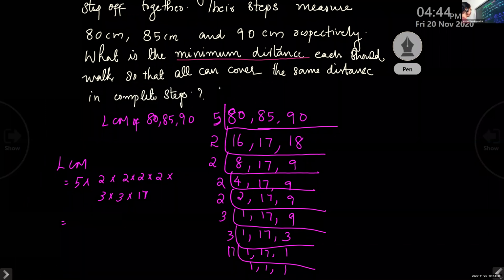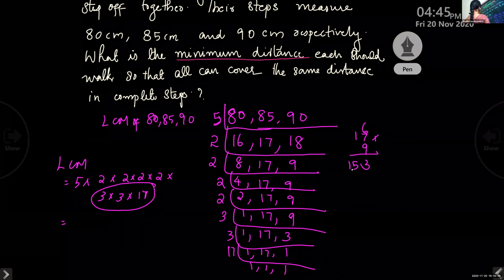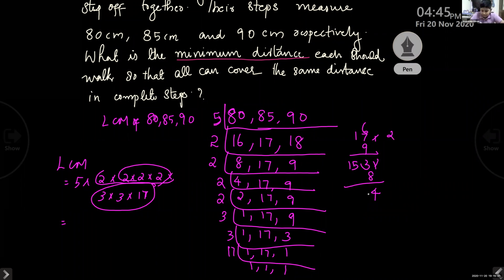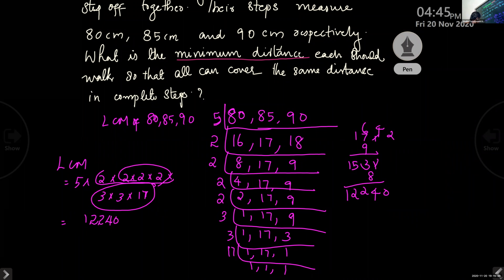Multiply, children. So children, multiply this: 9 into 17, then multiply with 8. Ma'am, I got 12,240. Yes, 12,240 centimeter.